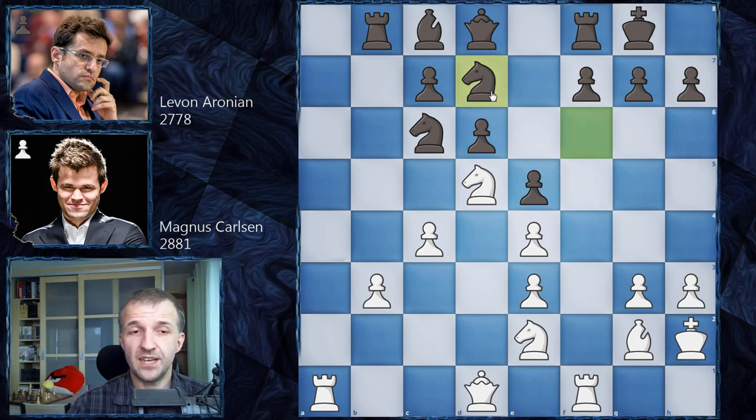We have knight on d7 with the idea of rerouting the knight to c5 and maybe in the future playing something like f5, attacking this center. We have knight e on c3 and now knight on c5 as planned.